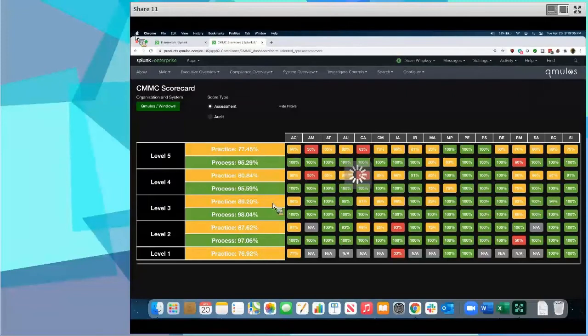And then I can also see the higher levels. So if I want to move on to level 4 or level 5, I have an idea of where I sit right now in terms of that compliance. And it gives me an idea of where I might need to focus my efforts.